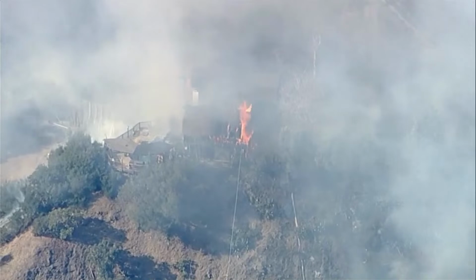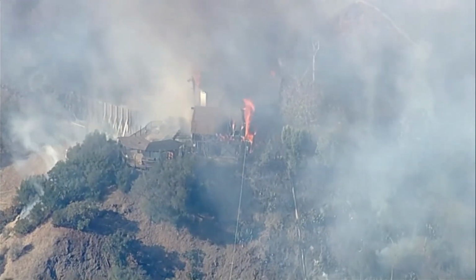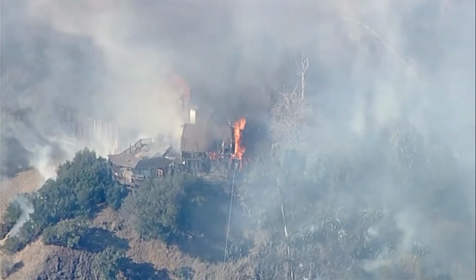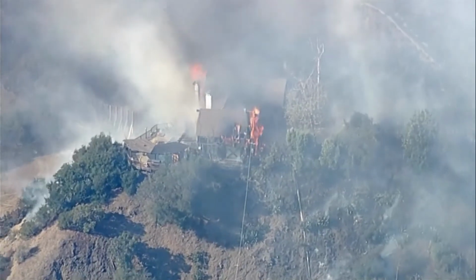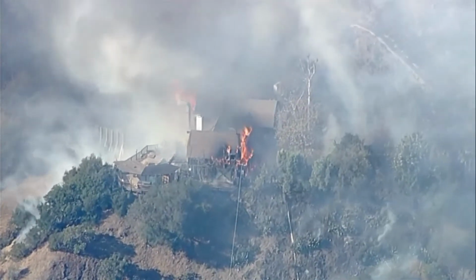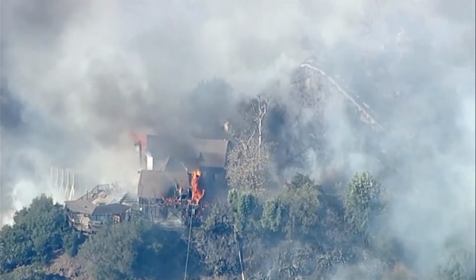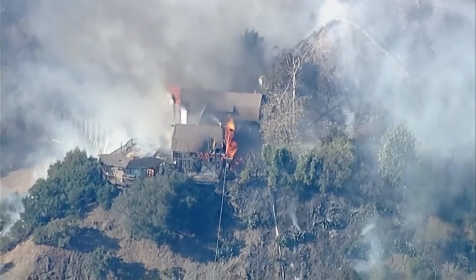That's the first structure that I've seen. We saw a trailer a little earlier that may have caught on fire, and this is the first structure I've seen. I'm not sure if this is a home exactly. We're going to try and get the details on that, but this appears to be a home. It looks like there's a pool in the back, so that is definitely an unfortunate sight. This is the first structure I've seen burn in the past day or so, because it seems like most of this fire has been kept to the back country.